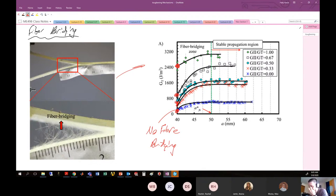All right, so anyways, at the very beginning there's no fiber bridging, so all these data points here. That's because when you first start the fracture test, you've got that piece of Teflon that interrupts the formation of the fiber bridges. But as the test progresses, we get toughening occurring because the fiber bridging is starting to take over.